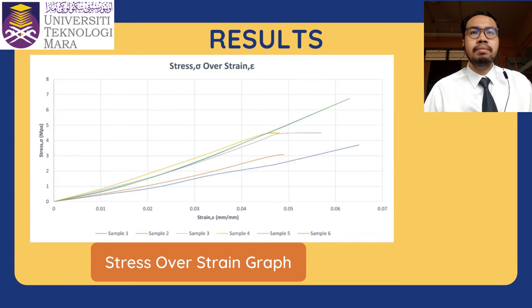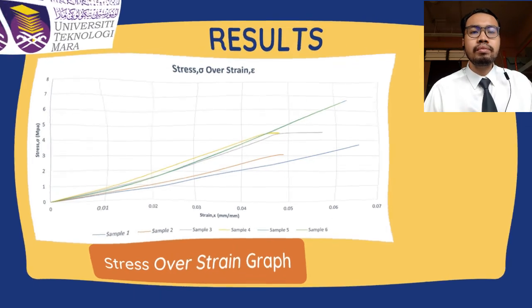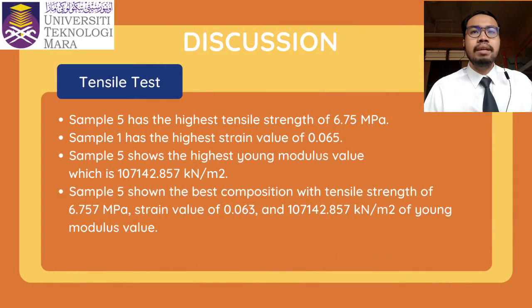The maximum stress and the ultimate strength are inexorably linked. The peak value of stress from the stress strain curve may be used to calculate maximal stress. As a result, the higher the peak on the stress strain curve, the larger the tensile strength will be. According to the data, sample 5 has the highest tensile strength of 6.75 megapascal, while sample 2 has the lowest tensile strength of 3.117 megapascal.